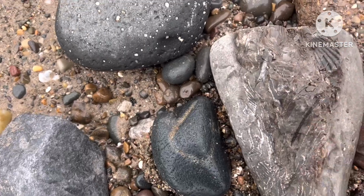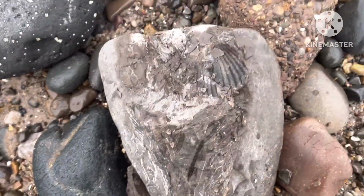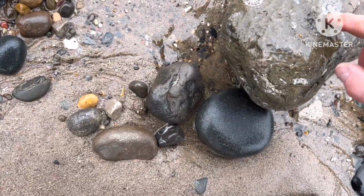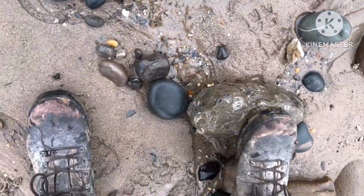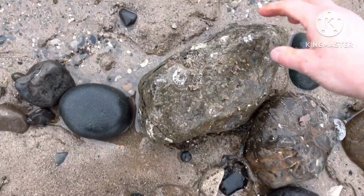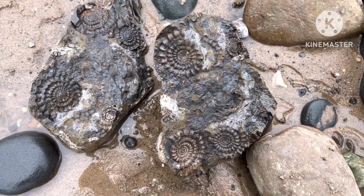A big... This rock's got a few ammonites showing on it, so definitely worth a hit. Hopefully we'll get a good split on it, right through the middle. Okay, that looks like a good split. Let's have a look. That is a beauty. Look at that.